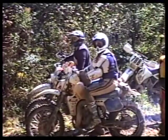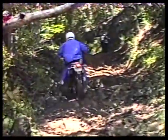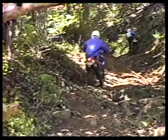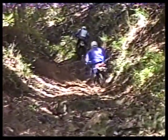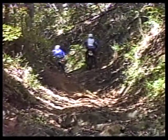Here we have a group of riders. What are they waiting for? Well, they're waiting their turn to go up the big rocky ravine. As usual, the hill doesn't look near as steep as it actually is on video.